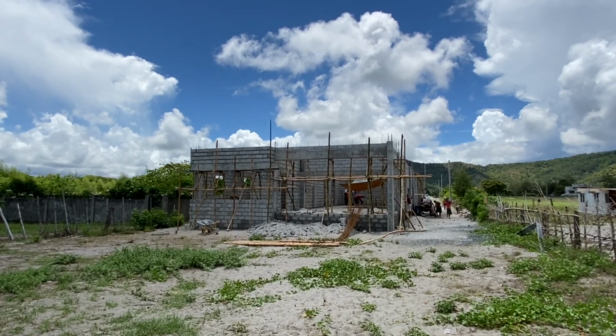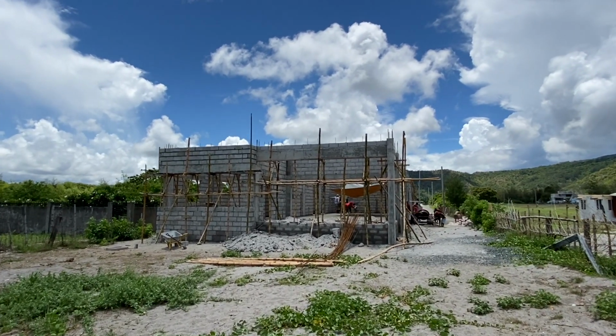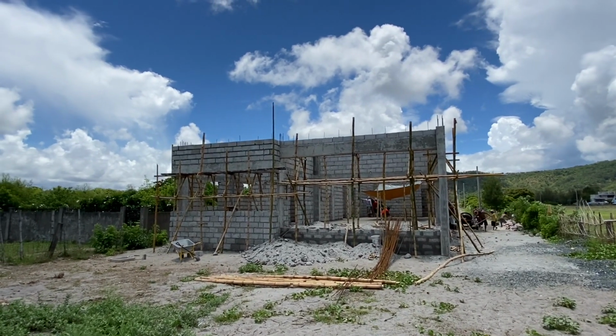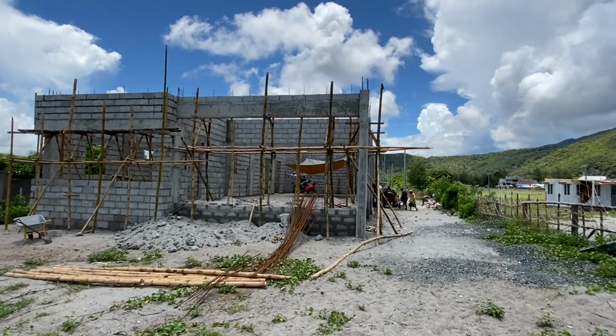So the house, we're going all white. We've found the roofing materials. We're going with a white opaque color and corrugated. And we're going to have radiant barrier. We're going to have insulation, which we've already bought.